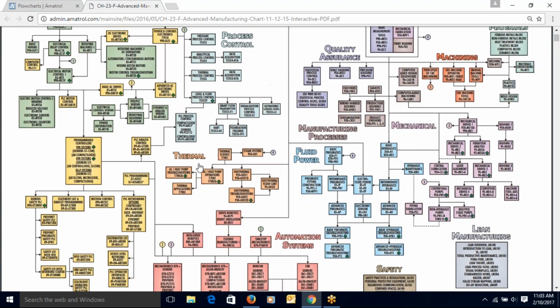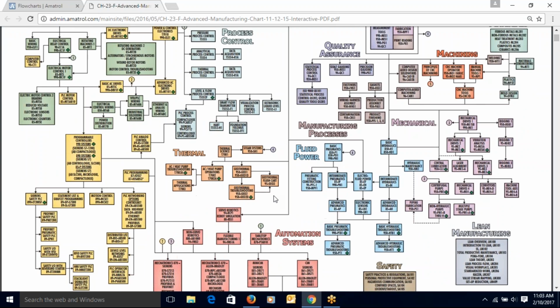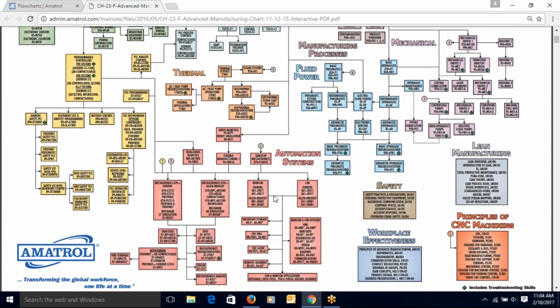The curriculum that we developed is consistent. So for every single learning system that we developed, and when I talk about learning system, I'm talking about a combination of curriculum and hands-on trainer, for every single learning system that we create, the curriculum is delivered in the same exact way. So every single box represents at least one trainer that we developed here at Amatrol. Their curriculum is going to be delivered in the same exact way for every single one of them that you see here on the screen.